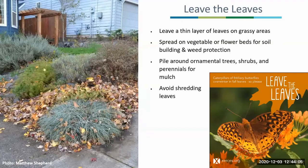A few guidelines for leaving the leaves. I think the slogan is probably pretty clear as it is, but you can leave a thin layer of leaves on grassy areas, spread them on vegetable or flower beds for soil building and weed protection. You can pile some leaves around ornamental trees, shrubs, and perennials, and avoid shredding the leaves.